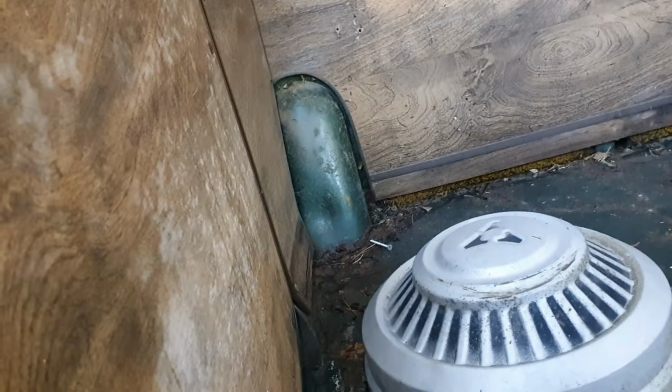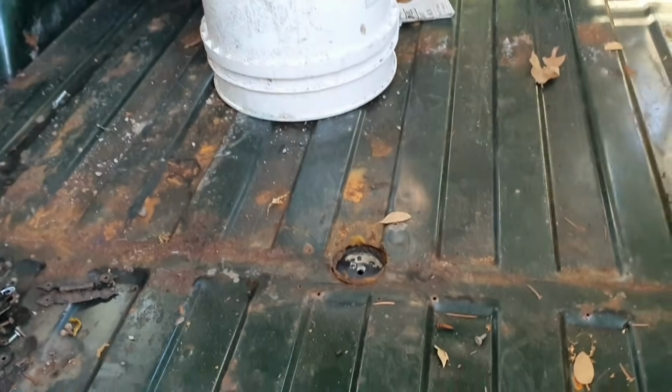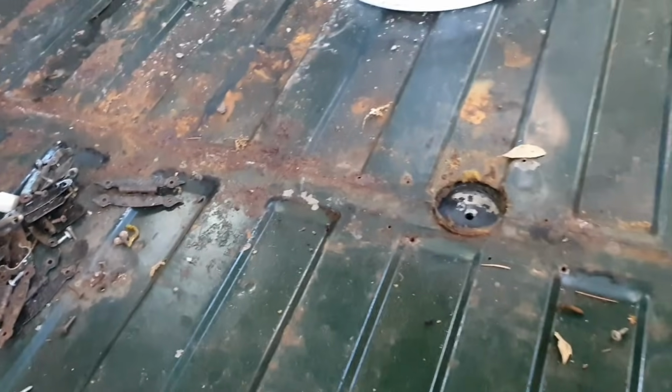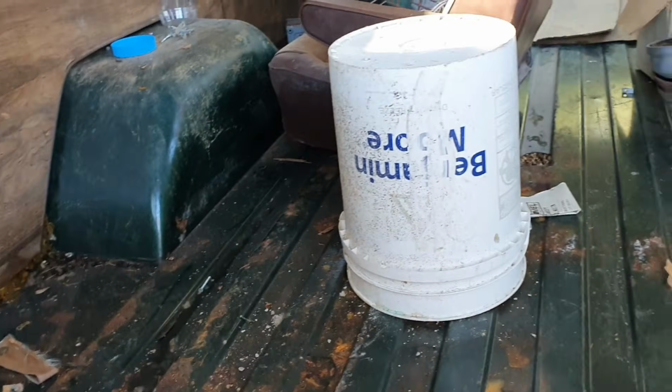And I don't know what this is on the side of the door here. Looks pretty gross. It might be mold, I don't know. But yeah, that's just pretty yucky. But I guess it goes along with restoring a van.